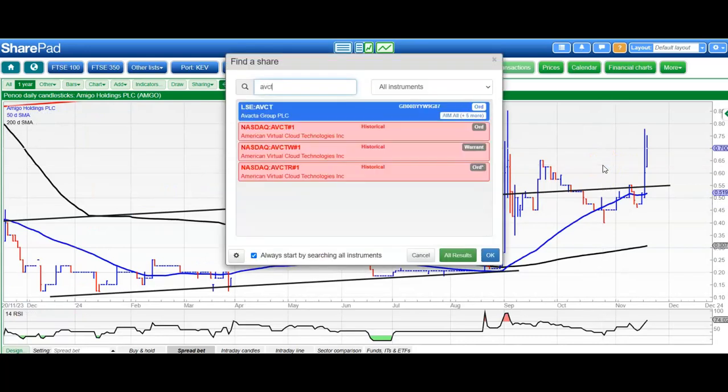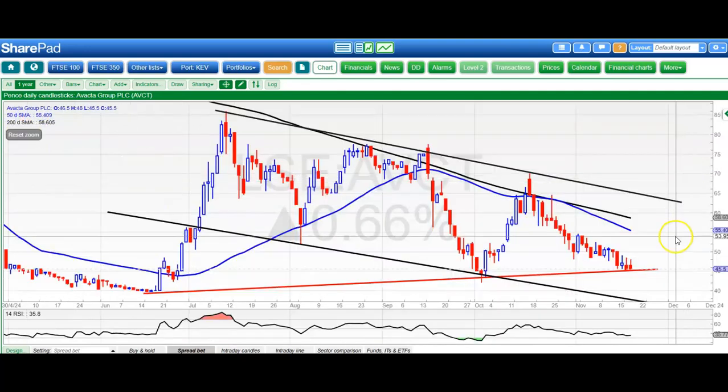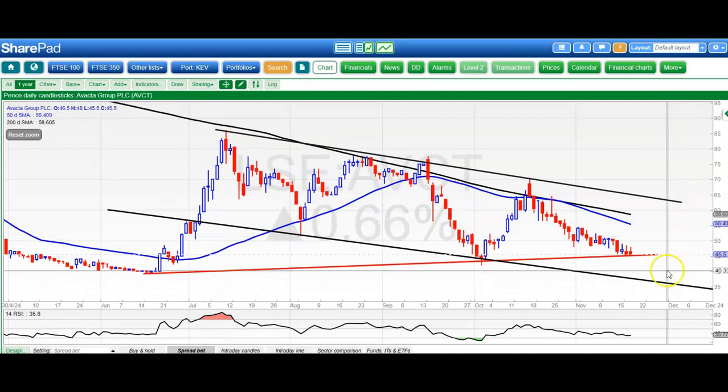Moving on to Avacta, which is perhaps causing a little bit of concern now, where the reason for the concern is that it is possible to draw a falling trend channel there on the daily chart. For the channel there heading for 35 pence, and a break of that uptrend line there from June.